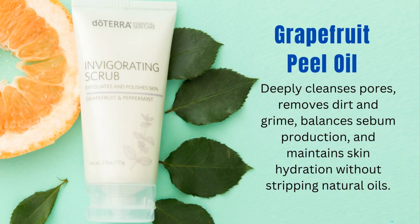The next ingredient is grapefruit peel oil. This will sink deep down into the pores of your skin to aid in removing built up dirt and grime for a deep down clean that will be fresh and it will never strip your skin of beneficial oils. It also helps to balance the sebum in the skin. Sebum is a sticky, oily substance. I know it sounds gross, but it's in the body.